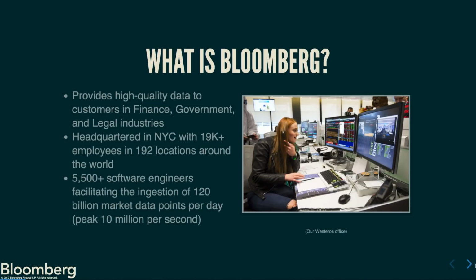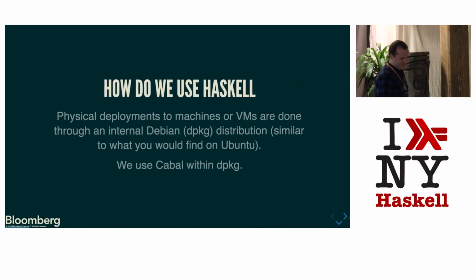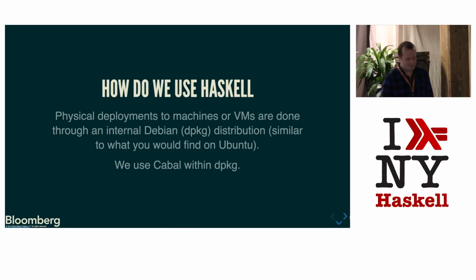And we take about 120 market data points per day, but we've actually taken about 10 million at peak, which is quite a lot. My team doesn't deal with that. We are just dealing with code. But a lot of other teams are doing some pretty crazy stuff. I don't know if you can see this picture very well, but the undertitle is supposed to say at our Westeros office. Maybe I should have waited until the finale came out before I put this on the slide, but anyways, beyond that point. Okay, so how do we use Haskell?